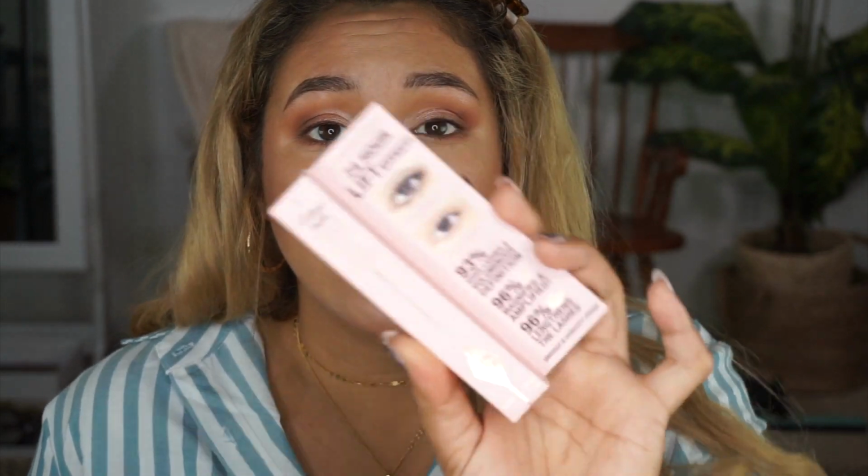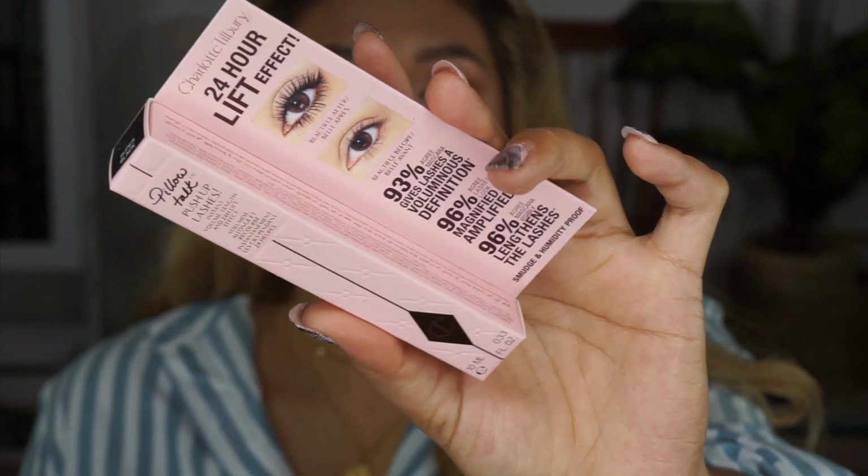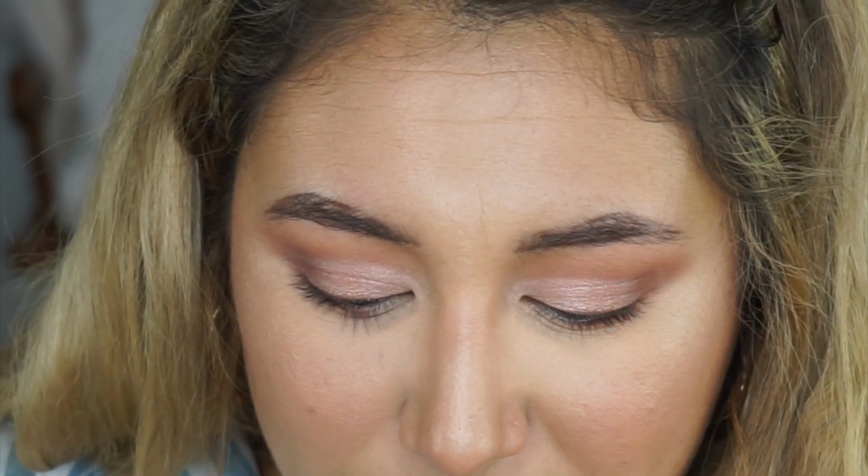Okay, so here I have the Pillow Talk Push Up Lashes Instant Volume Length and 24-Hour Lift Effect. It's supposed to give definition, amplify, lengthen. It's smudge and humidity proof, which where I live, it's super humid. So I'm excited to try this in the shade Super Black. I'll bring you guys in really close so you guys can see. Let's see how this baby goes.